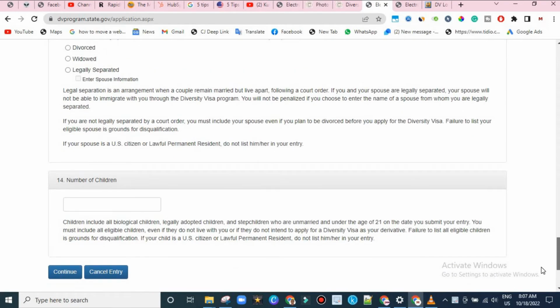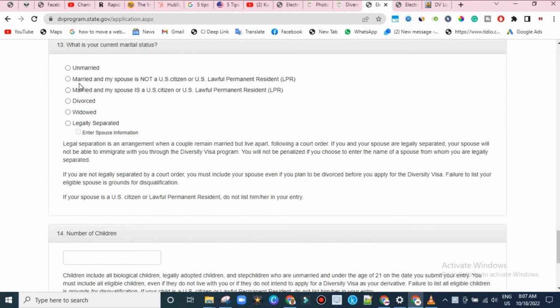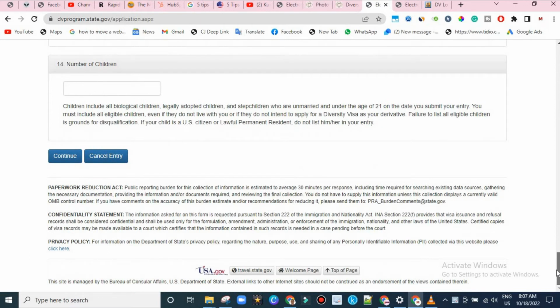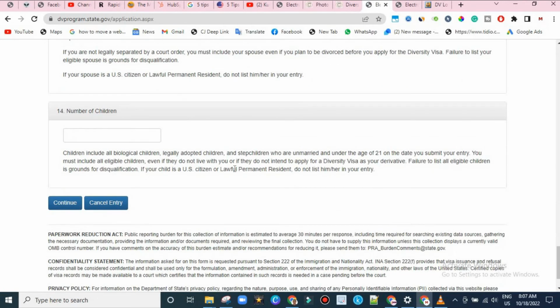So what that simply means is that when you come here, if you choose married and you go to the next page, there's going to be an option for you to fill the form of your spouse, to fill more information about your spouse as a derivative. If you have children, you can put the number of children you have here. If you have 3 children, you could put here 3. And on the next page, you're going to have 3 options to fill the information of those children actually.